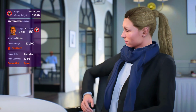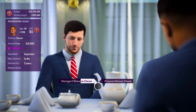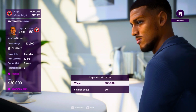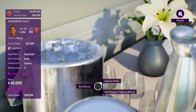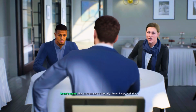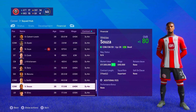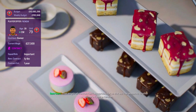So Souza only wants to sign a 1-year extension. I'm going to try and get him to accept the 2-year, which he does. And I'm not too sure what sort of wages we're looking at here, but becoming one of our better players, I think I'm going to go in at 40 grand a week. I think that seems reasonable. And yes, Vinny Souza is the first to sign a new deal, extends his current deal for a further 2 years.